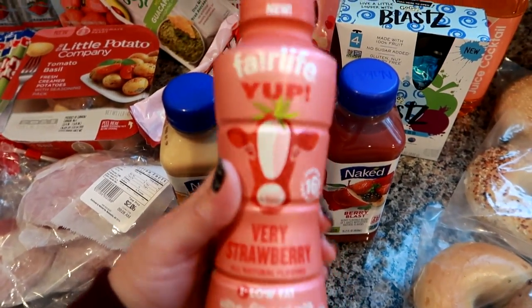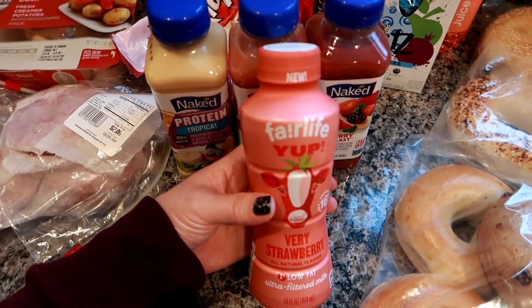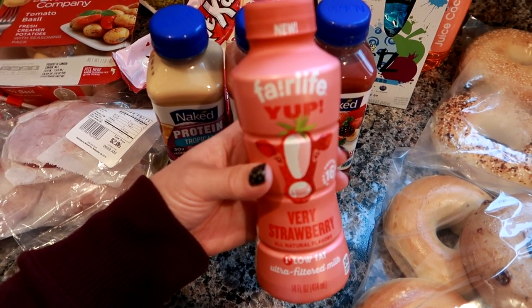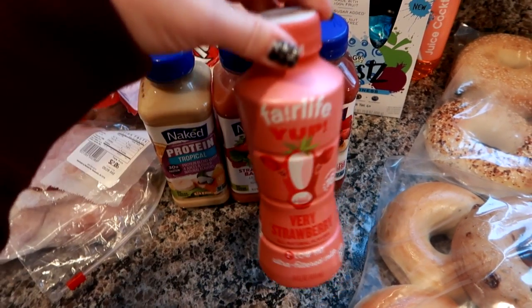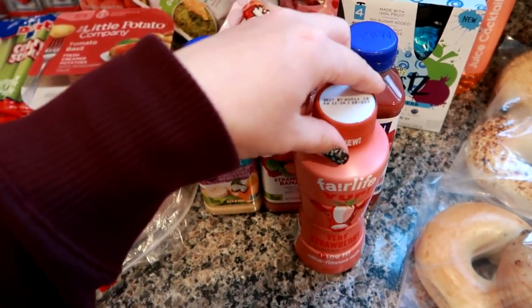Also for my son, I got this Fairlife strawberry milk. He really likes the Fairlife chocolate milk. So this one is a 1% low-fat, ultra filtered strawberry milk, so I got this for him to try. Again, I'll do the same thing, pour it into a cup, and if he wants more, he can have more.